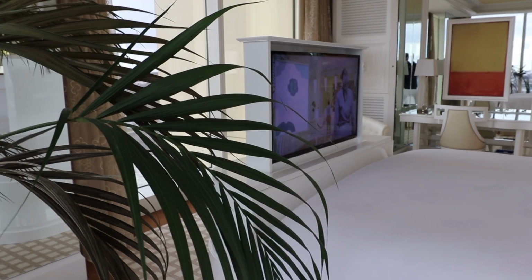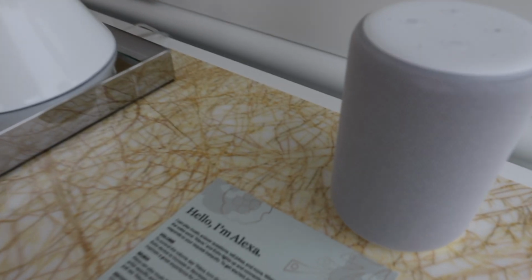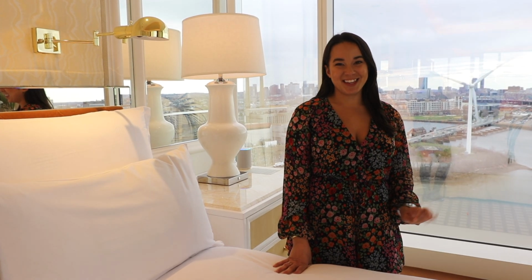So if you literally ask Alexa, she'll do anything. Open the shades, open the TV, turn down the lights, turn off the lights, whatever you want. With Alexa hooked up to all of the controls in the room, guests can just sit back, relax, and enjoy. Alexa, turn on the TV. Okay.